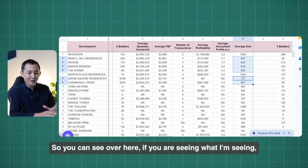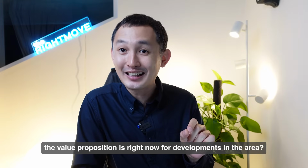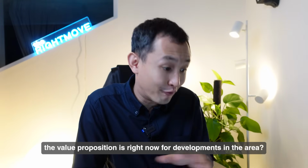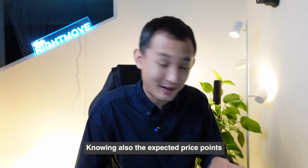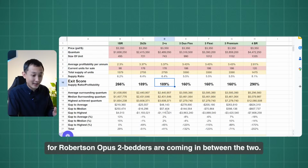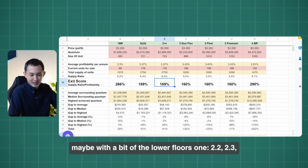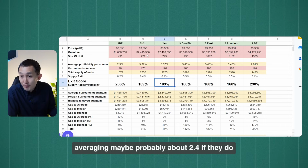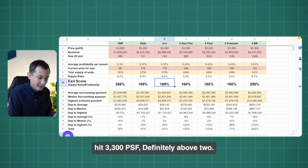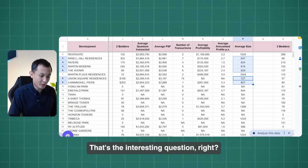So you can see over here, if you're seeing what I'm seeing, where do you think the value proposition is right now for developments in that area? Knowing also the expected price points for Robertson Opus 2-bedders are coming in between the two. I do expect maybe with a bit of the lower floors, 2.2, 2.3, but averaging probably about 2.4 if they do hit 3,300 PSF. Definitely above 2 lah. Definitely above 2. How much above 2? That's the interesting question.